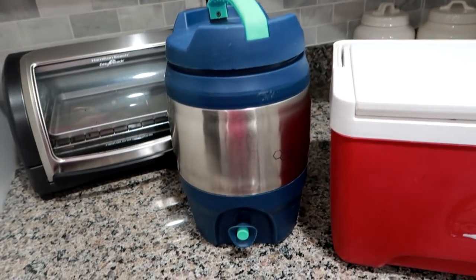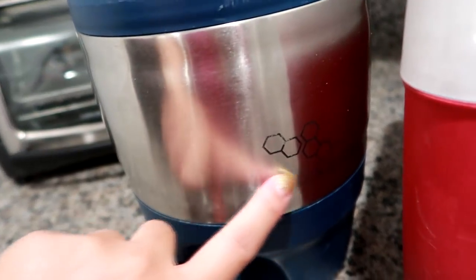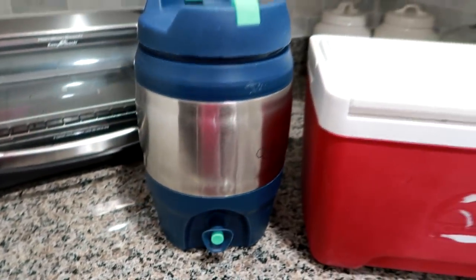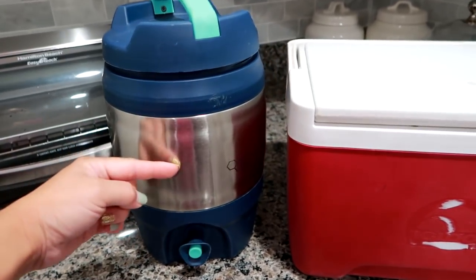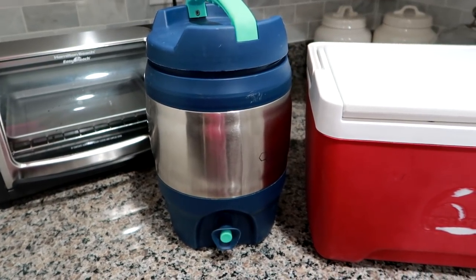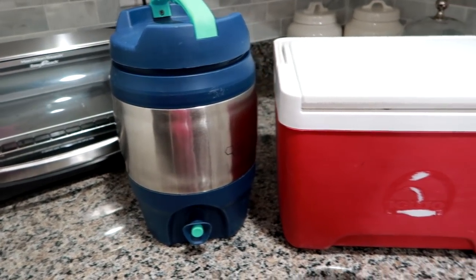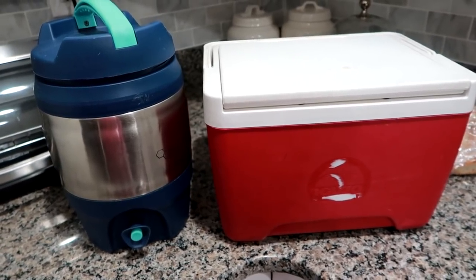This cooler is the Bubba brand. I believe the little logo wore off, but it used to say like Bubba right here. And this is about, I don't know, a gallon or so, and I just fill it like halfway with ice, and then I fill the water line about 1 inch over the ice, and then it melts throughout the day. They are both inexpensive, and I do clean them about once a week.